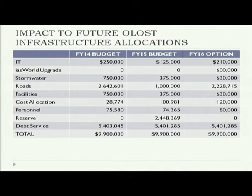In FY15, the current fiscal year, there was a reserve created to assist with the fund balance requirements of $2,448,000. That particular reserve was not in the FY14 budget. So I wanted to provide you a couple of years so you could see the allocation of the projects. And what I've done in the FY16 option is spread that $600,000 between the other projects.